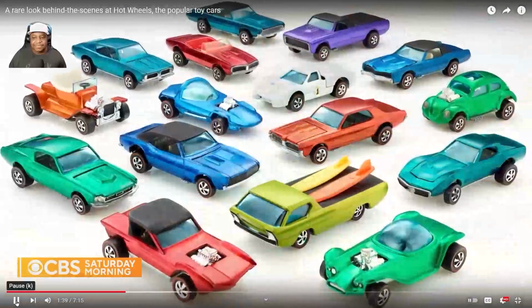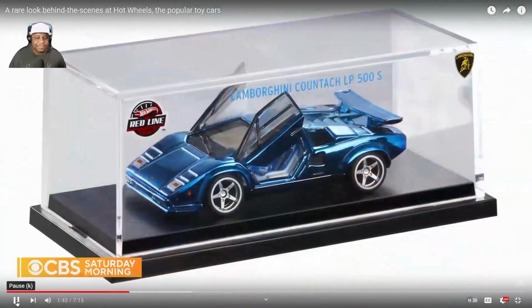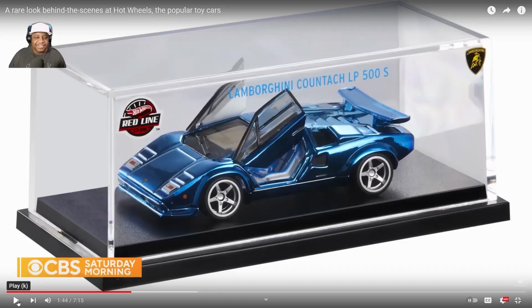Rooted in car culture and driven by authenticity, Hot Wheels is still able to create that element of fantasy. Oh, that looks good, man. Red Line Club. I think the Tiger one looks pretty close to that, detail-wise. I need to get one and compare it.